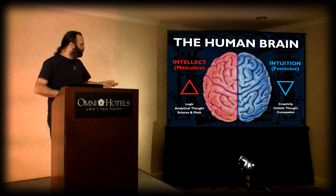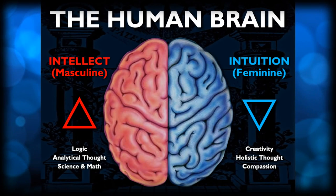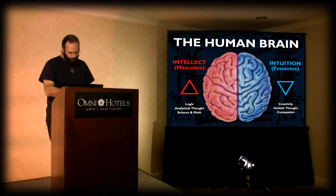The right side of the brain, the right hemisphere, governs or generally facilitates and makes possible human creativity, our emotional makeup, all the emotional dynamics of the human being, holistic thought, being able to see the big picture thinking, pattern recognition, and then things like compassion, nurturing, care. Ethics to a large extent. And I would say ethical thinking comes from a balance between the two, as we're going to get into.